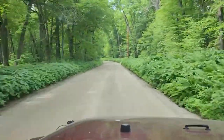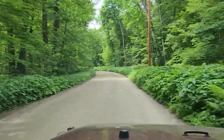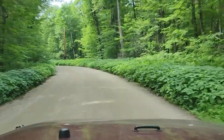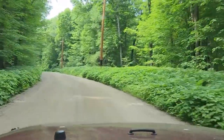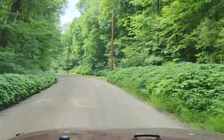Look how beautiful this is down here. There's ferns on each side of the road. It's like a lush rainforest, isn't it, Dave? Yep. There's some pretty new power poles down through here. I don't know if they had storm damage or what.